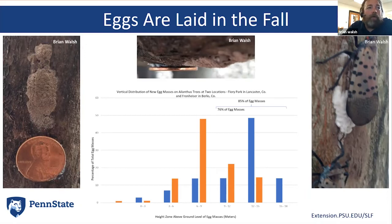The eggs are laid in the fall, as I said, compared to the size of a penny. This is a typical egg mass. You can see that there's eggs that are laid, and then there's what was thought to be waxy covering, which is actually a protein that's used to cover them up. We think that helps protect them and keep them from desiccating through the winter. Very thin. You can see the thickness there. These are the eggs laid out in the picture. Nice, clean, straight rows.